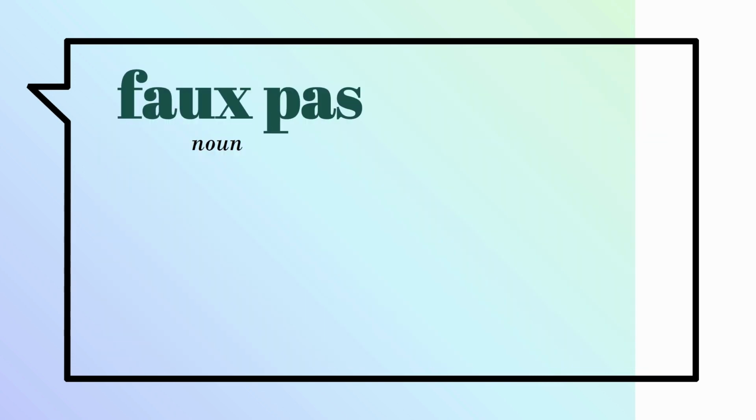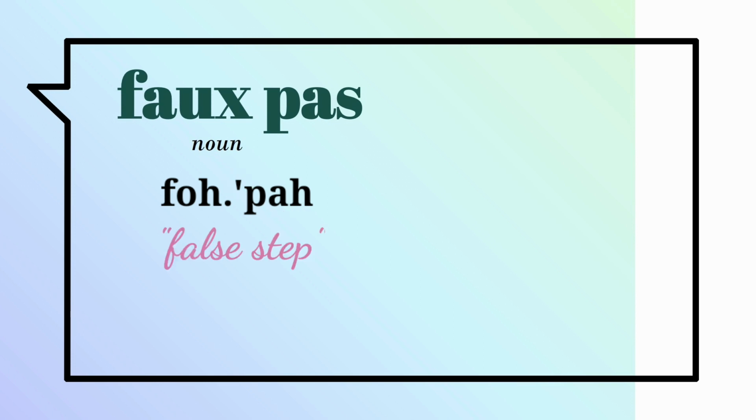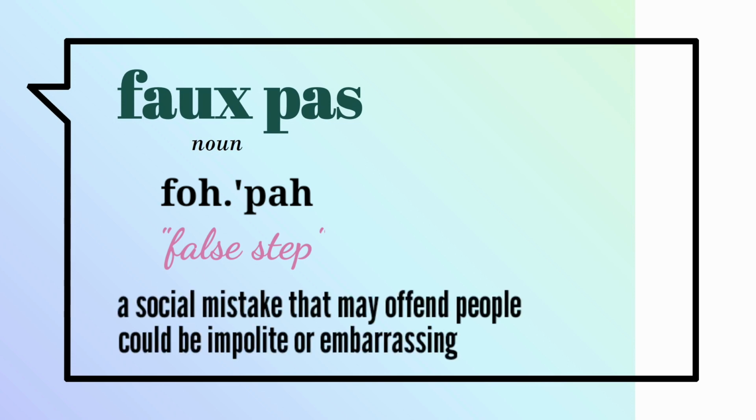Moving on to faux pas. Here, the stress falls on the second syllable. The apostrophe here signifies where to put the stress. Again, faux pas. Faux pas literally means false step in French. In English, this is used to say that you've made a social mistake or you did a wrong thing that may offend people, that could be impolite or embarrassing.